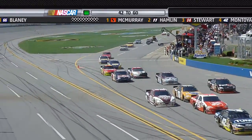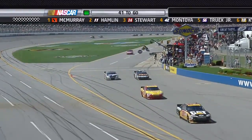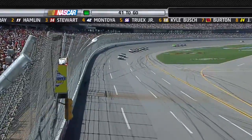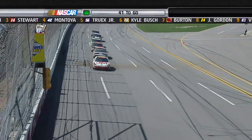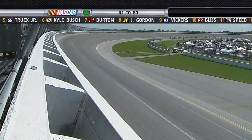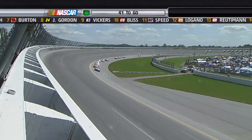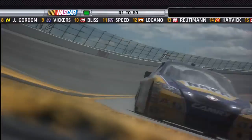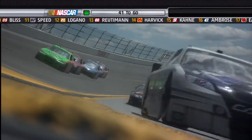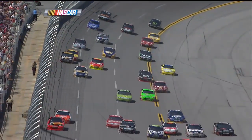Big land rush off pit road. Coming out of their pits, near contact between Reutimann and Logano. Didn't see a mark on either car, but it was close. But to Darrell's point, the 18 and 11 took 4, and they came out with everyone that took 2. Exactly. Penalties. Too fast exiting. Robby Gordon, Kurt Busch. And that's penalties this late in the race that'll take you right out of the picture. Can't overcome that.